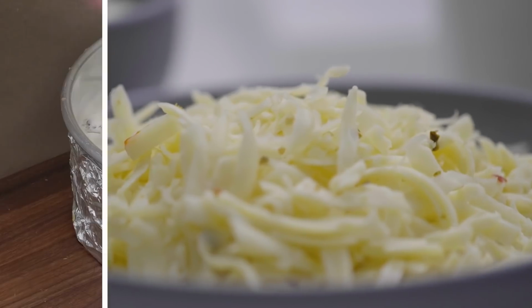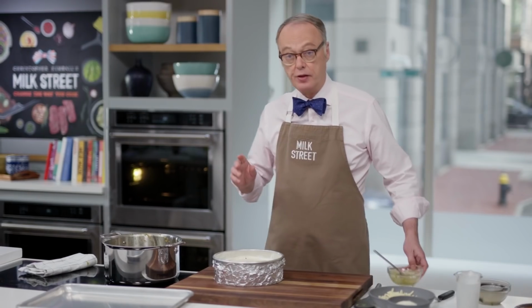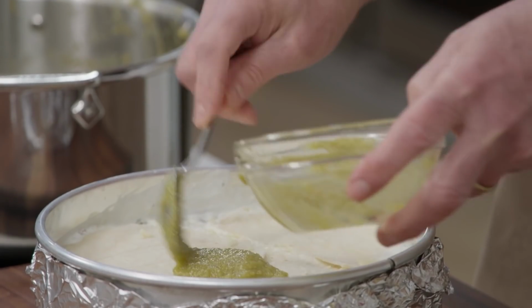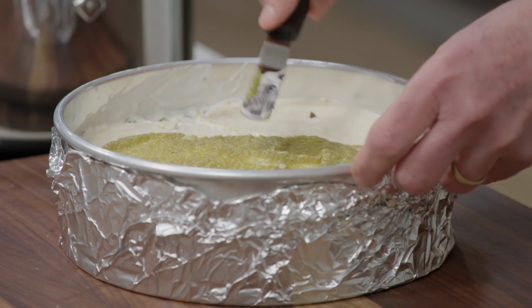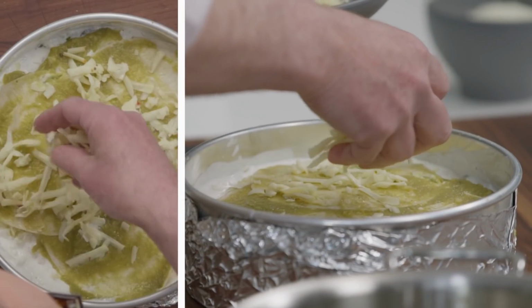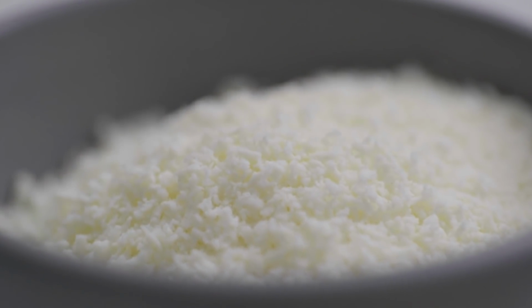Another 1/3 of the cheese. We have the final round. So to finish off, we have 3 more things. The balance of that sauce, the pepper jack cheese, and finally some cotija, finely grated cotija cheese.